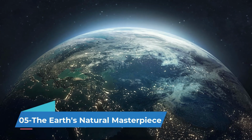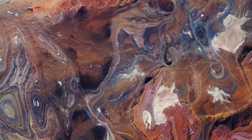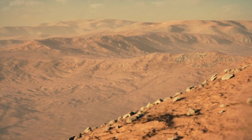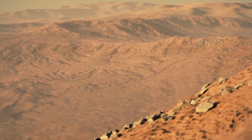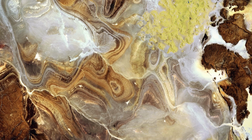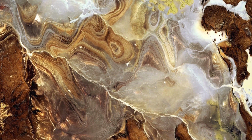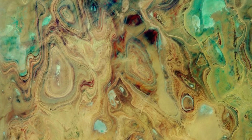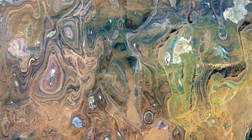Number 5, the Earth's natural masterpiece. This stunning aerial photo reveals the Tanis-roofed basin, a remote and harsh Sahara desert known as the Land of Terror for its brutal landscape. This region turns into a breathtaking scene from space that looks like a piece of abstract art.